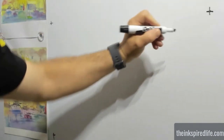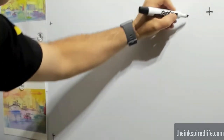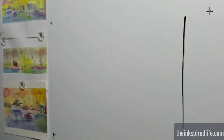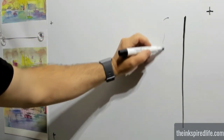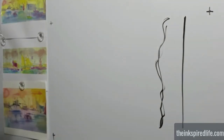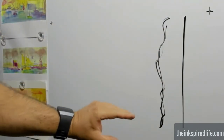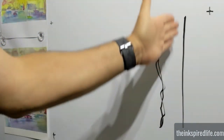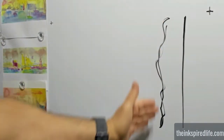If I draw a line like this, I'm holding my hand, my wrist and my arm very tight, holding the pen tight, and I'm dragging everything as one unit. If I draw a line like that versus a line like this, and I'm exaggerating the waviness, but that's okay, these lines are telling two totally different stories. Can you tell me what the line on the right is trying to say versus the wavy line on the left?